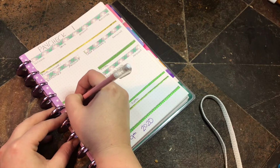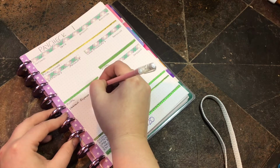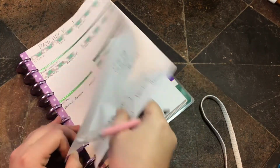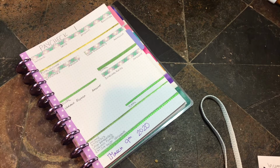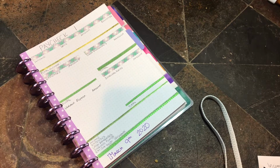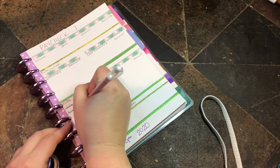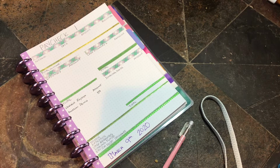So I realize that on both this paycheck, and I haven't set up the next paycheck, but I need to add a variable expense because this month both Amazon Prime and Costco renewals happen in March. So let me write that down before I forget.